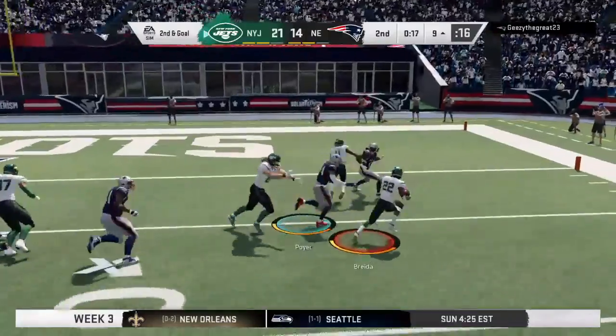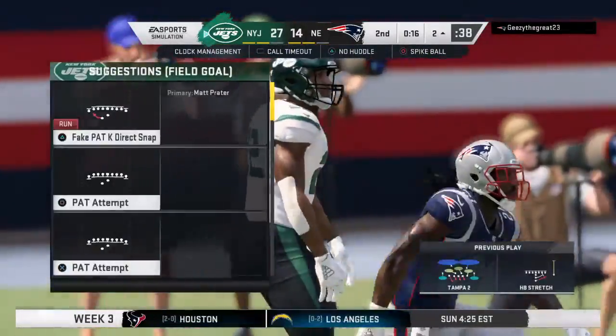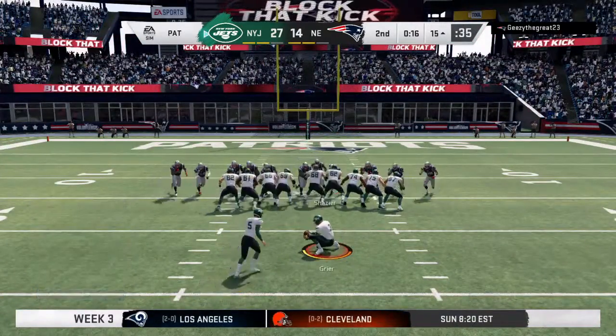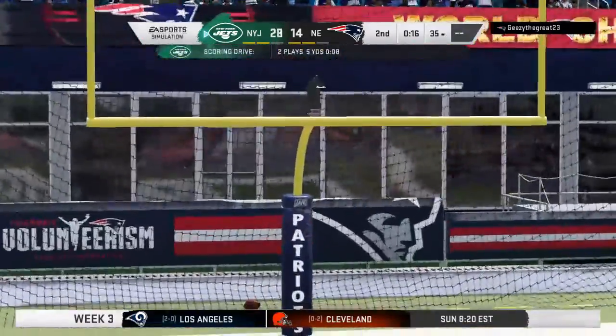On second down, a run with Breida. And he's in. Touchdown, Jets. Matt Breida as the first half is winding down. And the Jets will extend their lead.